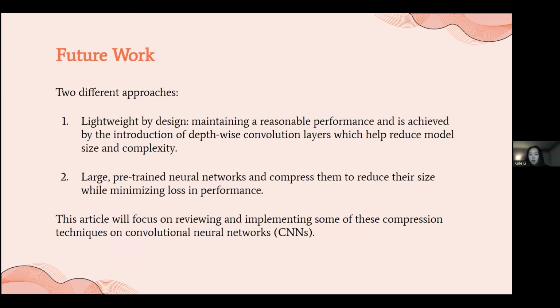The first and most popular is to train neural networks that are lightweight by design. This compression maintains reasonable performance and is achieved by the introduction of depth-wise convolution layers, which help to reduce model size and complexity. The other approach is to leverage large pre-trained neural networks and compress them to reduce their size while minimizing loss in performance. This article will focus on reviewing and implementing some of these compression techniques on convolutional neural networks, which is CNNs.